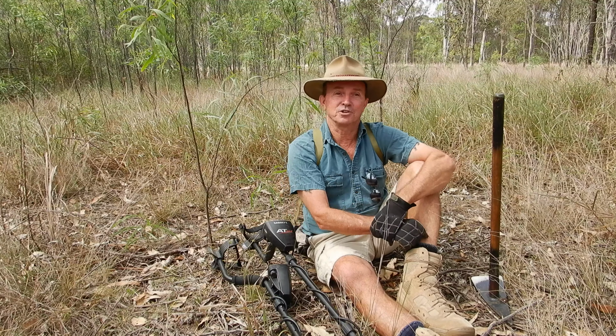Okay, just an update on today's equipment. Until now, I've been using an AT Max with this smaller 5x8 optional double D coil, great for target separation, and because there's so many targets I need a small coil. A big coil would drive you mad in here. I've also bought the trusty AT Pro, and on that I've got a Nel Snake, which as you can see is quite considerably smaller than the Garrett coil. Very sensitive on small targets.